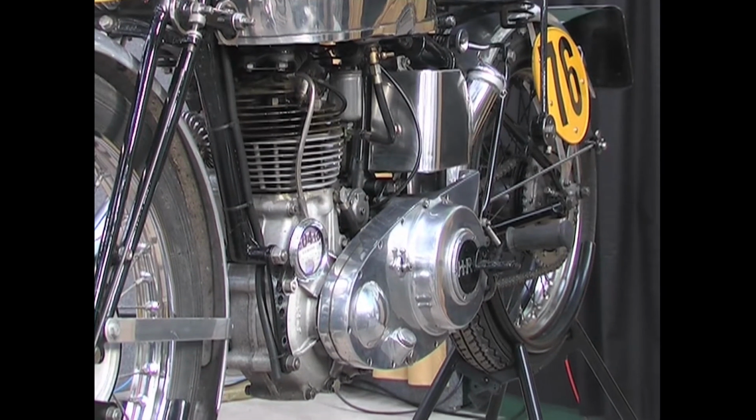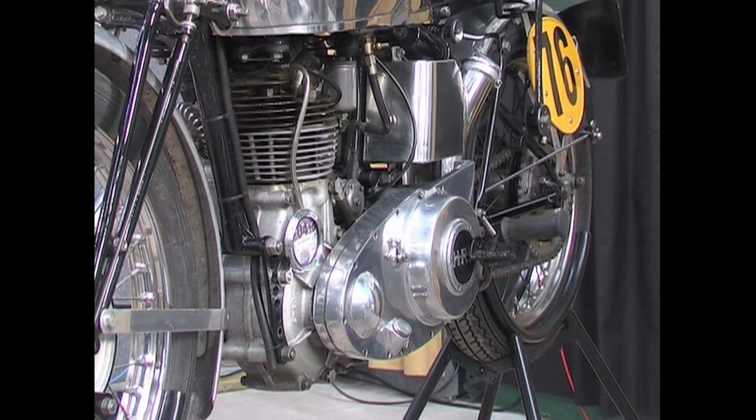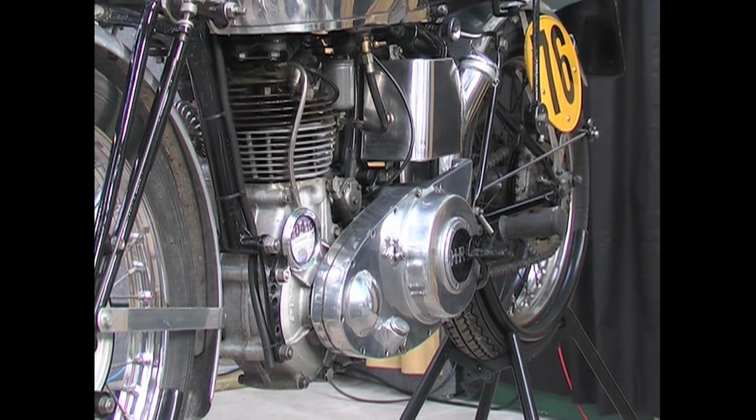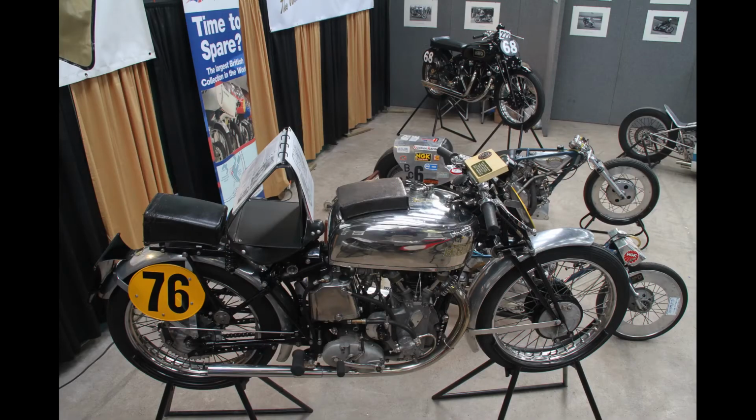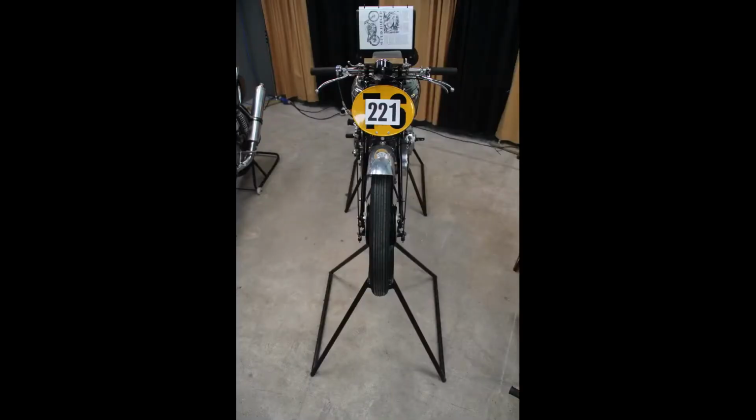We've not looked previously at Brian Werrett's Vincent Series A TT machine, which his recent research seems to indicate was ridden by Jack Williams, Peter Williams' dad, in the TT.